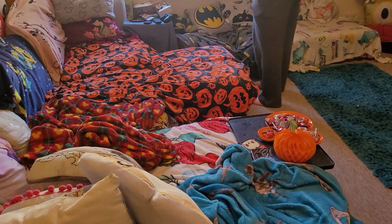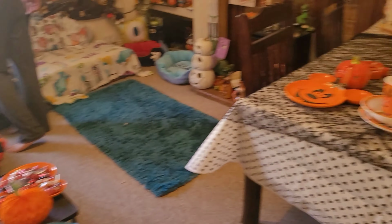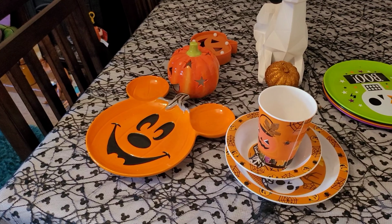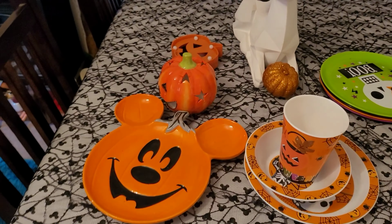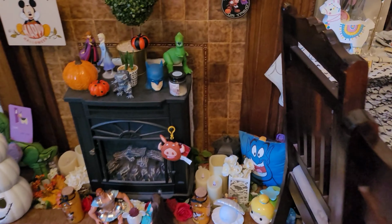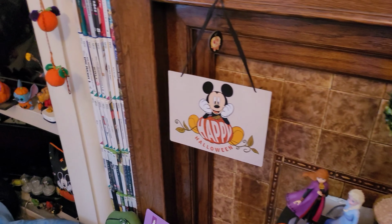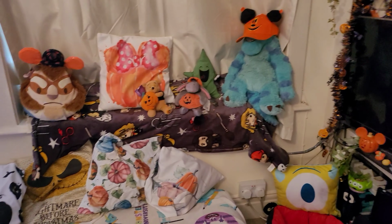So we've decided to take down some of the Halloween stuff, but we're going to keep up some of the things that are autumnal. So some of the stuff that's obviously the Mickey Mouse things, anything that's got a pumpkin with a face on it, I'm going to take down, and obviously things that actually say trick or treat or Halloween on there, whereas some of the other stuff we might keep up.